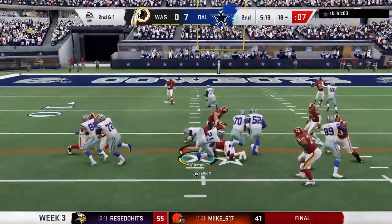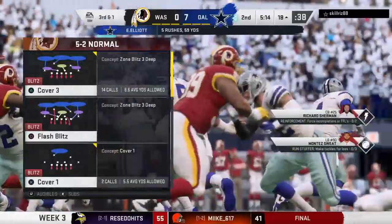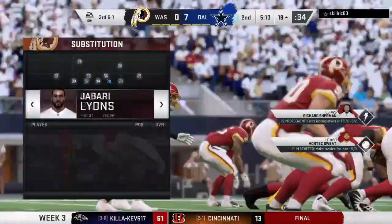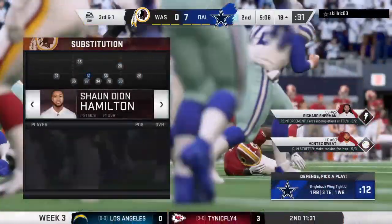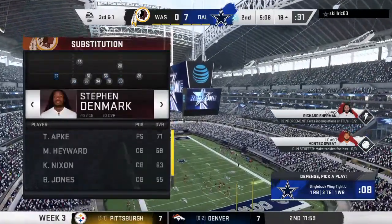On second down, Elliott trying to run inside, but nothing there. Not enough there for a first. No gain, as a matter of fact. And it leaves them at 3rd and 1. Perfectly designed blitz right there. They took that one from the grease board to the field because they were able to free up their linebacker to get into the backfield and spill the play.